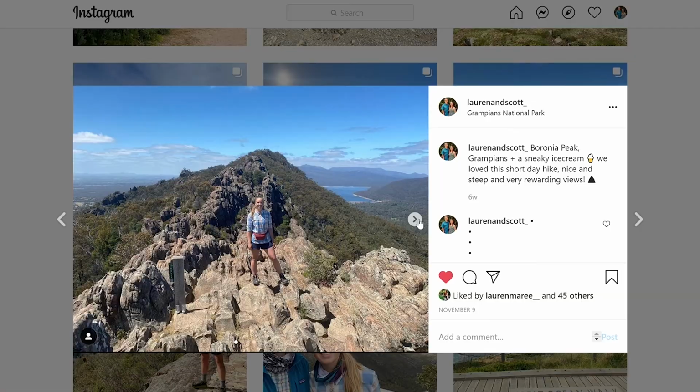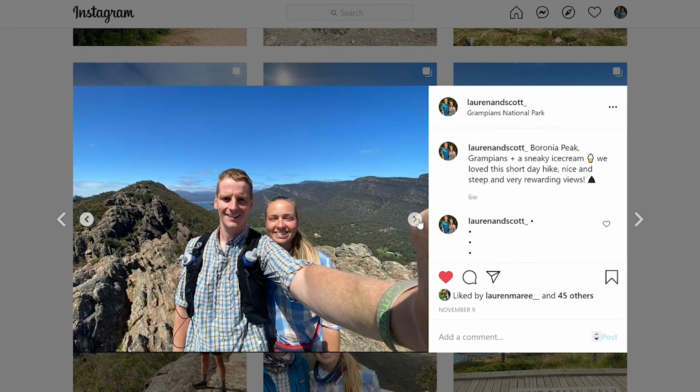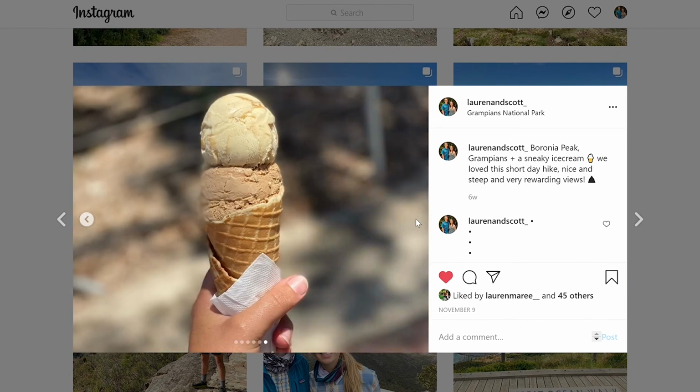Okay, it took us about 2 hours to do the Boronia Peak. It was absolutely gorgeous, highly recommend. Now we're heading into Halls Gap for lunch and a sneaky ice cream. And then we're going to the campsite to set up early as we need to get ready for our hike tomorrow, which is the Peaks Trail, which is actually the reason we're in the region, so we're pretty excited.